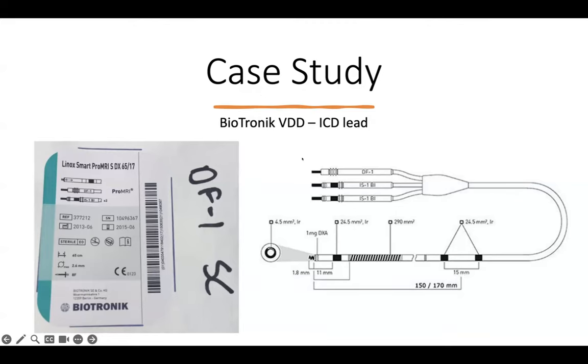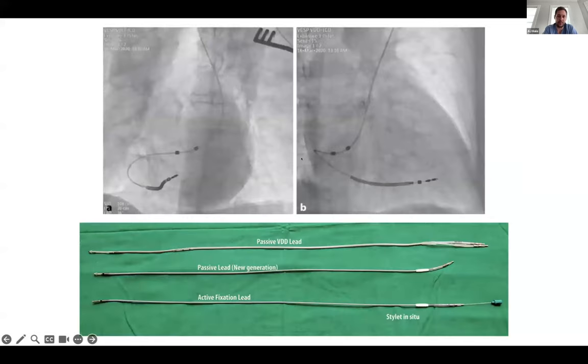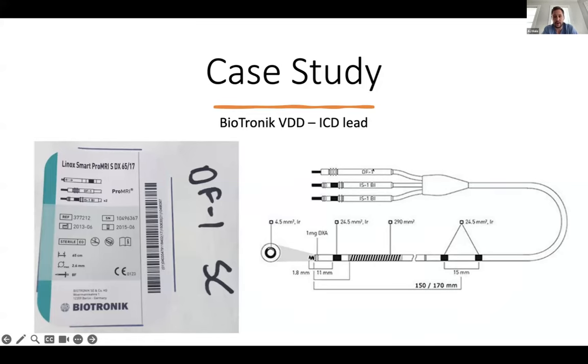There's at least one more on the shelf, either at CardioCare or Portacore, and you may see them in the wild. But what this VDD lead does is it actually has your sense, your pace, your RV coil, and then another sensing electrode, just a sensing circuit here, but no ability to pace, that will sit in the right atrium. So these will either rest in the right atrium or kind of just be in the blood pool.